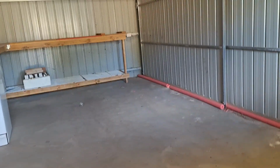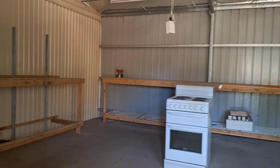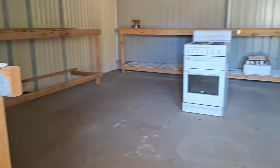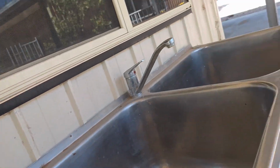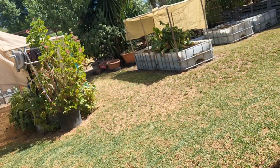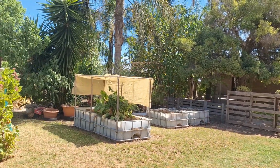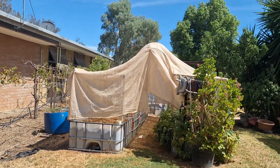Here is my outdoor kitchen cum shed. And the other one's just the same without the stove. So there we go. And there is the old homestead. And yes, I've got a helper over shoveling up some stuff at the moment, so that's what you can hear in the background.